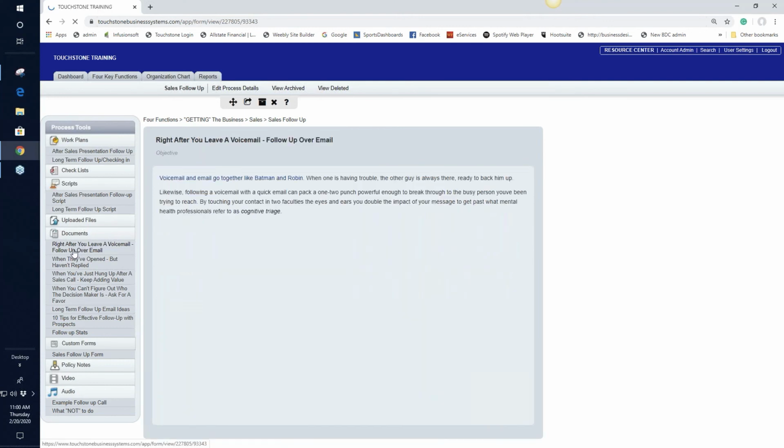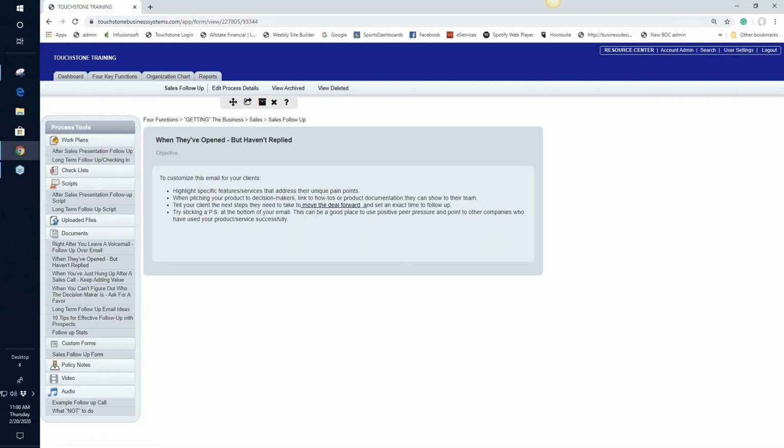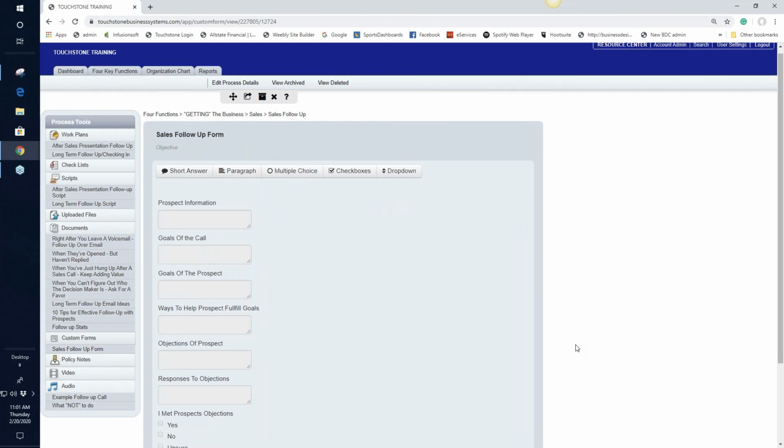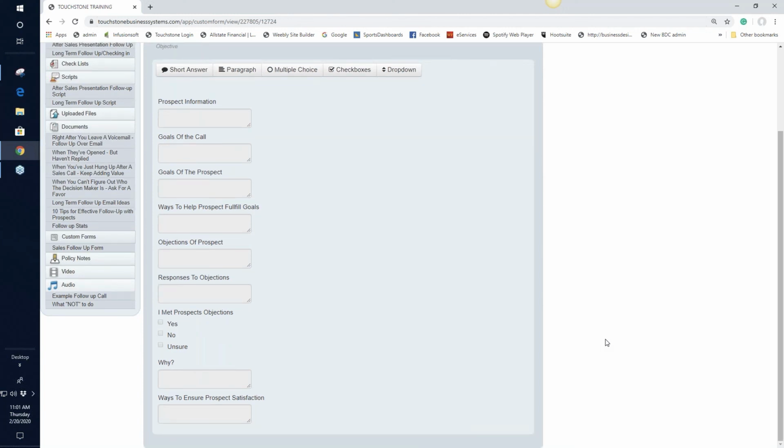Then there are all of these documents down here that you can glance through. So this is, right after you leave a voicemail message, follow up with an email. When they haven't opened your email, tips on what to do. So look through these and just pull together ideas. There's a custom form here for sales follow-up. Those of you who have a CRM don't need this, obviously, but if you don't have a CRM and you've got people on spreadsheets and sticky notes, jotting to themselves about when to follow up, do something like this before you would do that.